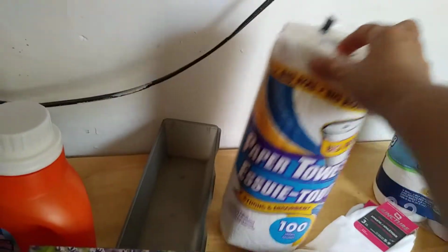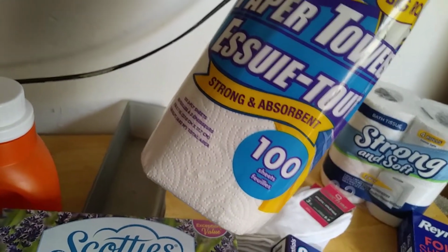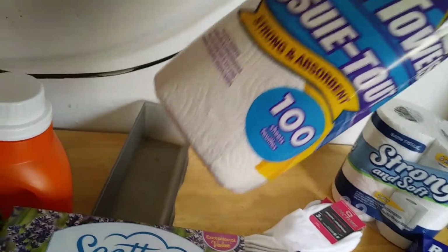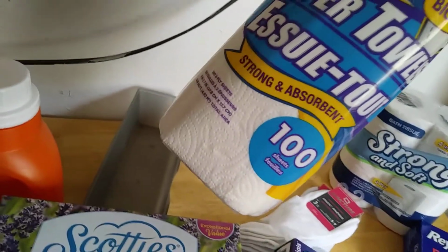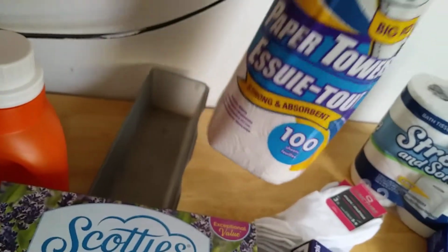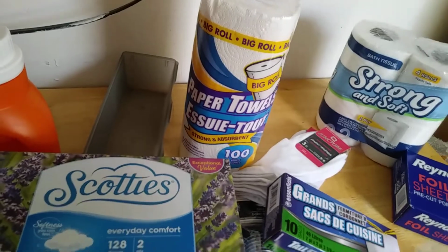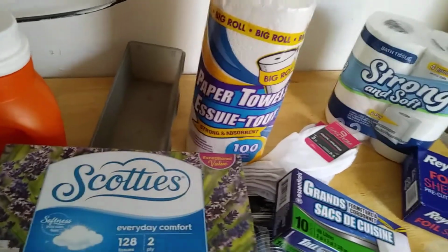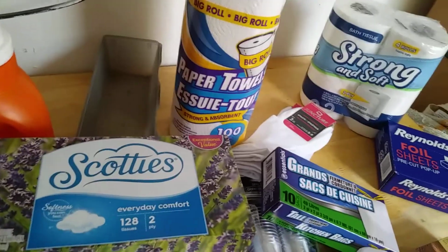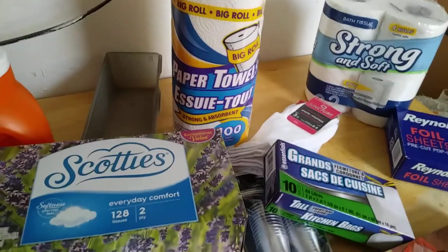Alright, y'all already know my paper towels. They didn't have the 140 sheets this time, but I picked up the 100 just because sometimes that's all you can find. So if you can grab the 100, grab the 100. I still do think the Target Bullseye paper towels are a lot better, but again, in a pinch and you're running errands and you just gotta go, then pick up yourself at least one roll.